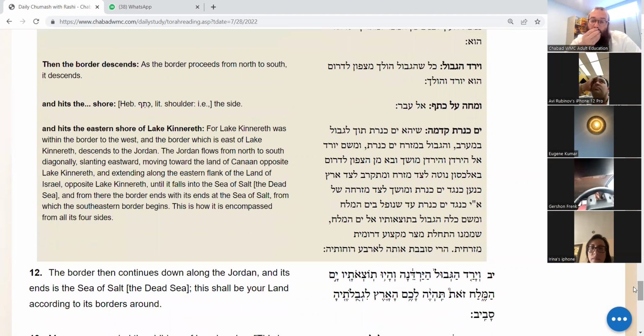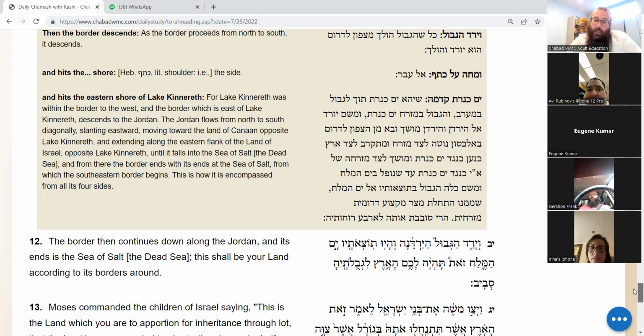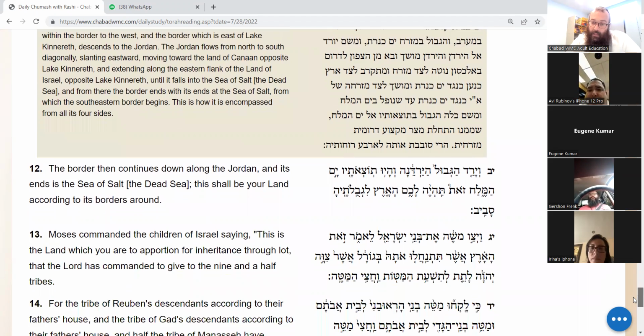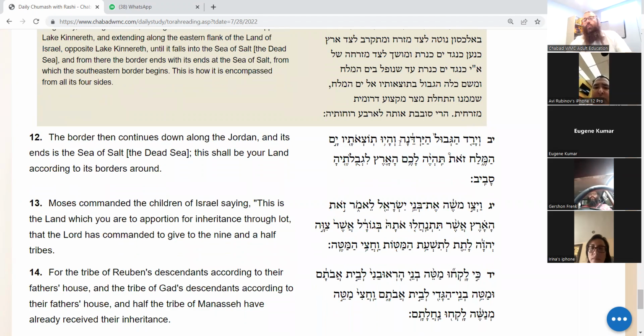So Rashi says the Kinneret is in the border. It's on the western side of the eastern border. And there it goes down the Jordan River in a straight line all the way down, creating the border of Eretz Yisrael as it comes down and ends in the Dead Sea. Veyarad hagvul haYardena, the Jordan, the border. That's the Jordan River is the border, and the end of it was in the Dead Sea. And this, my friends, is the border of Eretz Yisrael. We've given you the whole southern, western, northern, and eastern border of Eretz Yisrael.